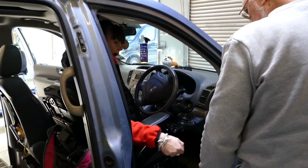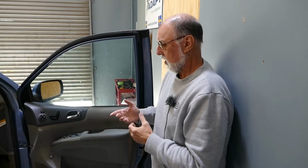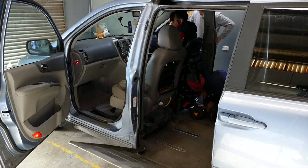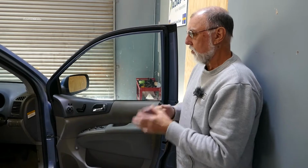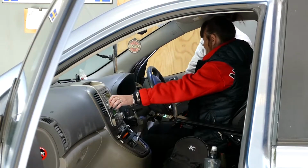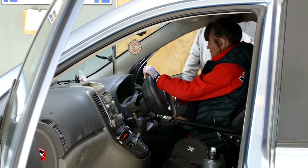So Tony has a vehicle, this is a Kia Carnival, so it's a lowered floored Kia with side entry and all that kind of stuff, and the floor's been lowered. Tony, as a result of her disability, drives the vehicle from her wheelchair with conventional hand controls. So just with your hand resting on the hand control and do the whole steer bit.